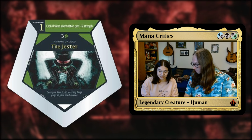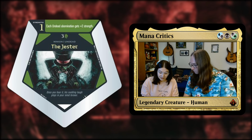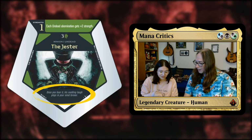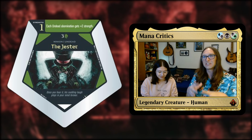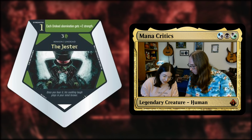So the first one is the Jester, which is a minion, undead. It's a strength 1 with an ability. Is this the trigger? No, this is where you would have the trigger. This is just an ability, because you can always see that no matter how many are stacked, up to 5. Those tend to be static. That makes sense. So this one is illustrated by Ben Templesmith.